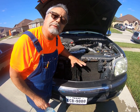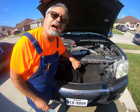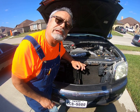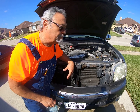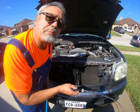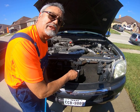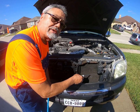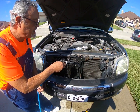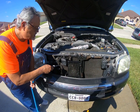Okay, so for about a minute, we let it soak. The soak time is important. Now what am I going to do? I'm going to rinse it off. I don't want to encourage you to spray. Just a gentle rinse is all that's needed. We don't need to spray, we just need to rinse. I'm going to rinse the heat exchangers. There's the AC condenser. Here's the power steering fluid. Stay away from that horn.